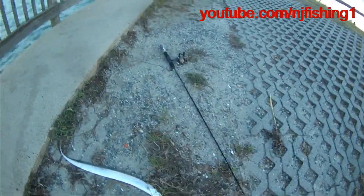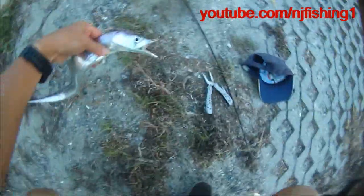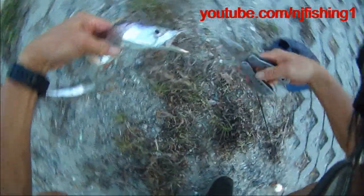To over there, caught one right away. What? Yeah, it's like a bellfish. Oh yeah, they're big, really big, yeah.